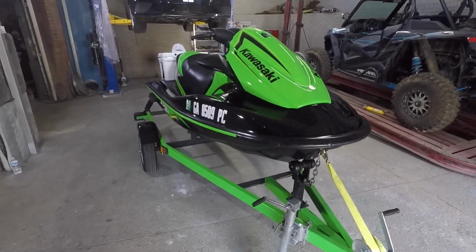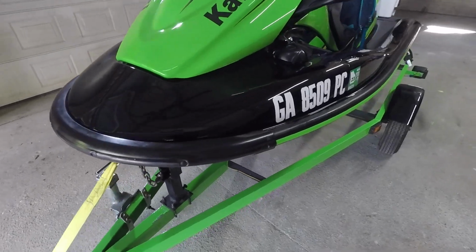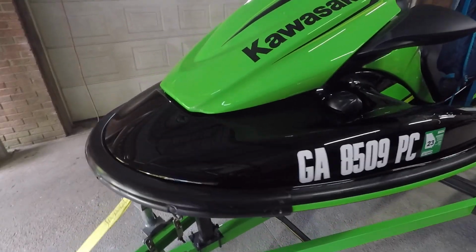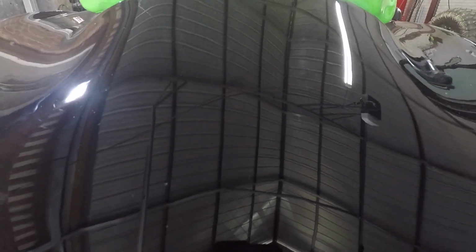Check this out, guys. We got the jet ski all back together. I was in a little rush in that previous clip because I did want to get the jet ski painted and on the lake that same day, which we did and had a blast. But check out this finish. It turned out amazing. The color is spot on.